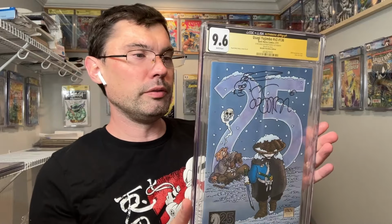Allegedly, these were limited to 1 in 1,000 all the way back in 2011. You very, very rarely, if ever, see this one up for auction or really listed anywhere, and so I was super stoked to be able to nail this one with the Stan Sakai signature and remark. 9.6 grade, I'm bummed out about that, but I do think it's justified.